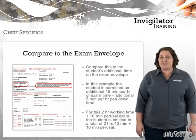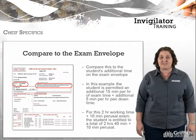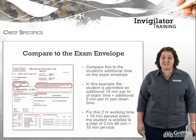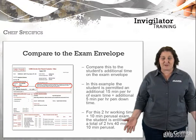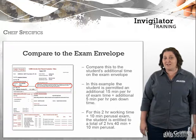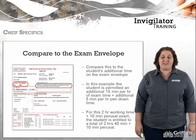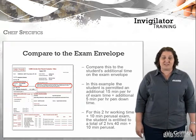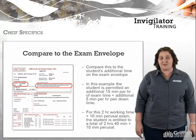Now, compare this to the student's additional time allowance indicated on the exam envelope. In this example, the student has been granted an additional 15 minutes per hour of exam time, plus an additional 5 minutes per hour pen down time to be used for either rest breaks or the provision to stand and move around. Therefore, the working time on this exam envelope should read 2 hours, 40 minutes, plus a 10-minute perusal break. It's important to note that not all students will use their allocated pen down time, and therefore their finished time will need to be adjusted accordingly.